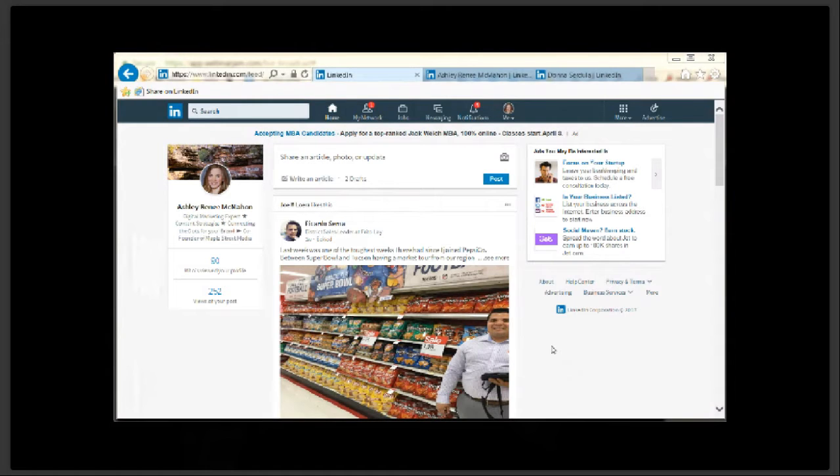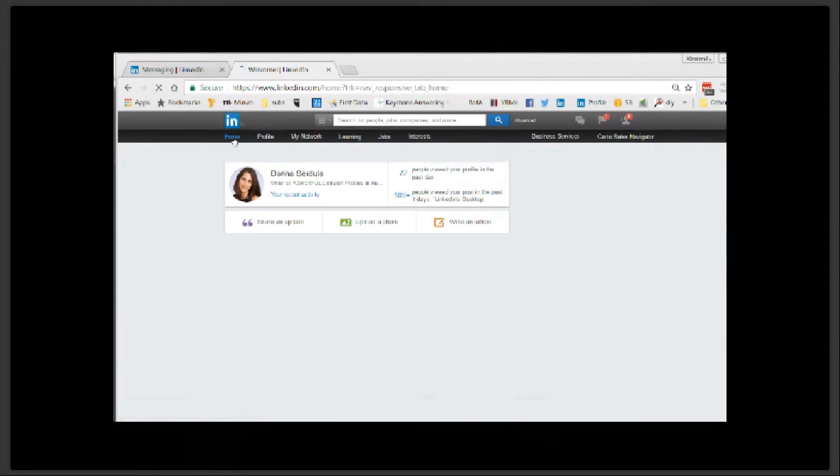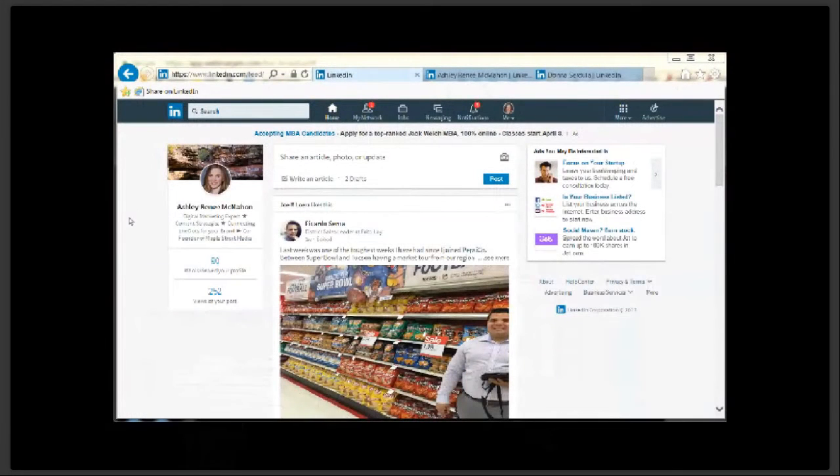So, guys, this is the new interface. This is what it looks like. If yours still looks like this, this is the old one. This is what I still have. LinkedIn has not upgraded me. I still have the old version. If yours still looks like this, you have the old interface. But the new one is this one.